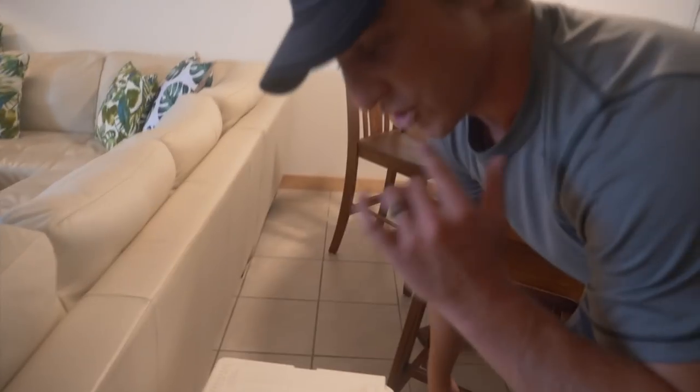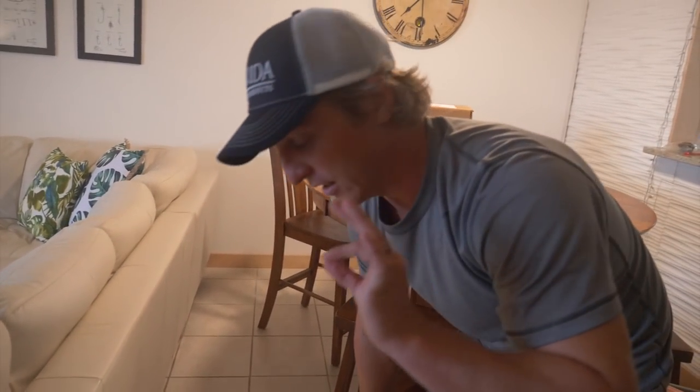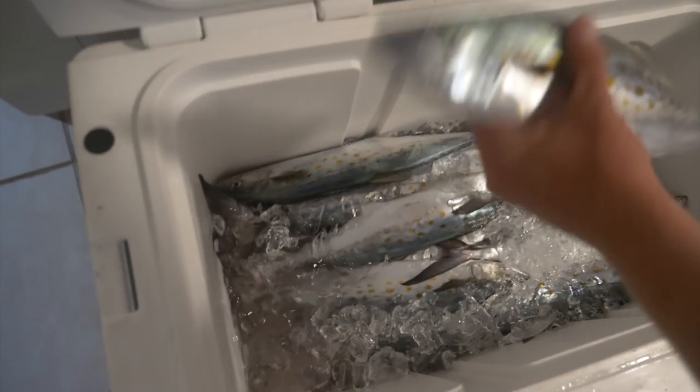All right, y'all, check this out. This is actually just a fraction of what we caught. Shout out to our buddies John and EJ for helping us out with this little challenge of feeding tons of homeless people with Spanish mackerel. They actually filleted about 20 fish that we were able to catch, and this is the rest of them. Look at this. This is what Kristi caught. These are all the Spanish mackerel sitting on ice.